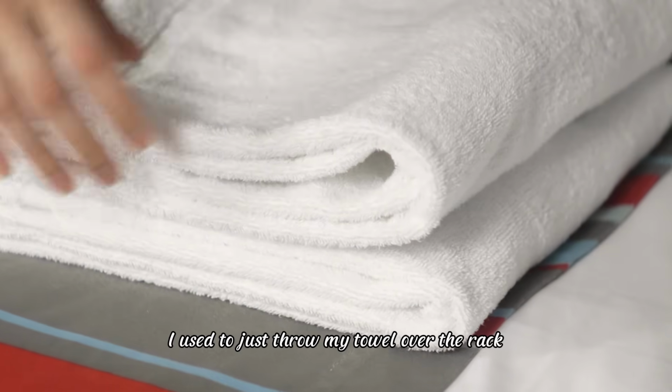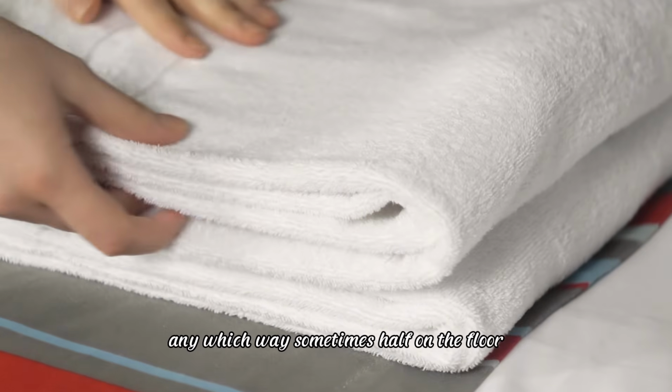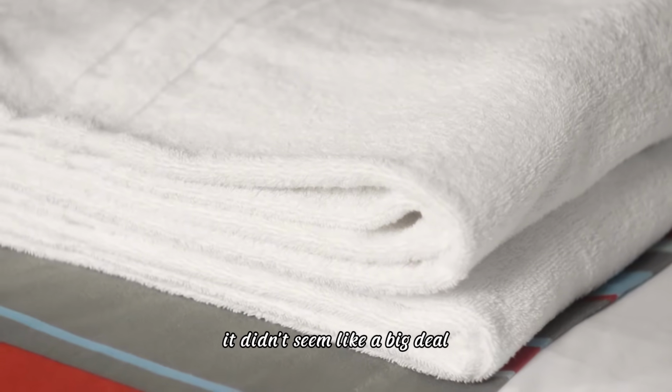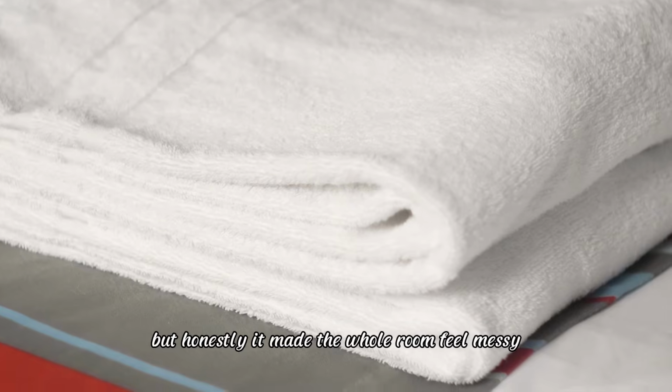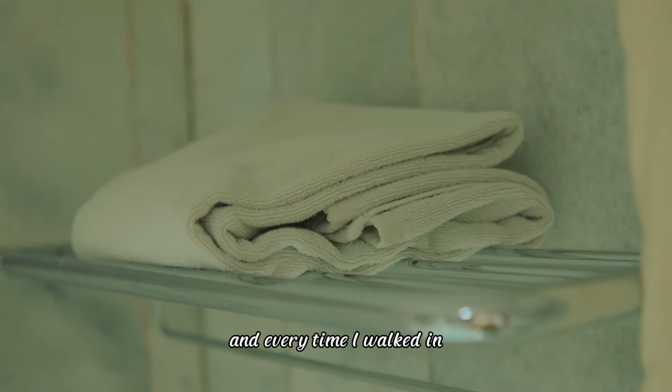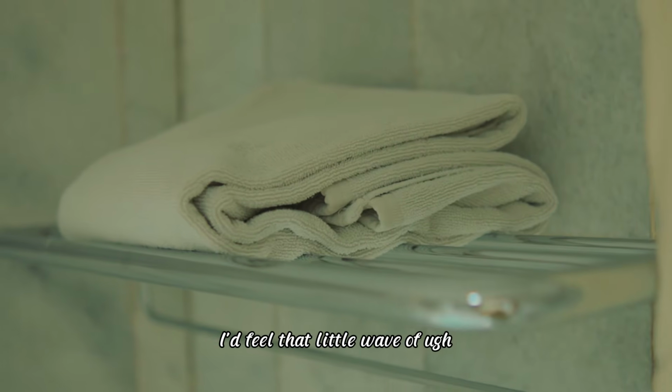I used to just throw my towel over the rack any which way, sometimes half on the floor, sometimes bunched up like laundry. It didn't seem like a big deal, but honestly, it made the whole room feel messy, even when everything else was clean. And every time I walked in, I'd feel that little wave of, ugh.